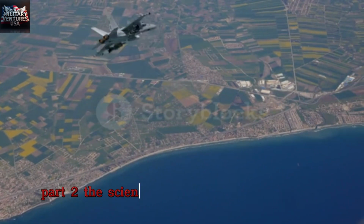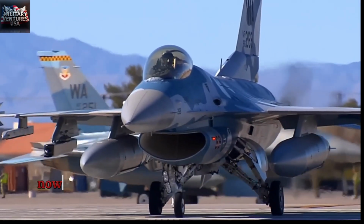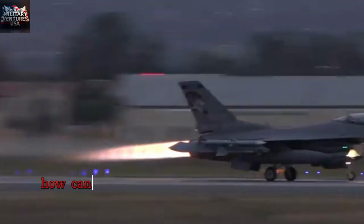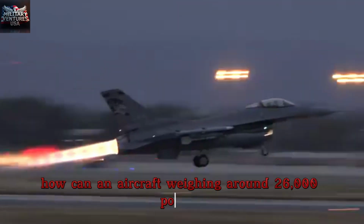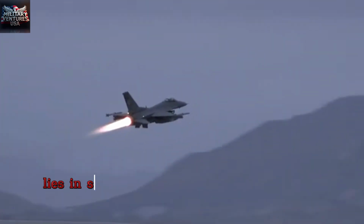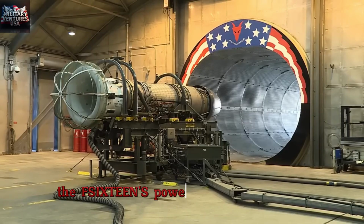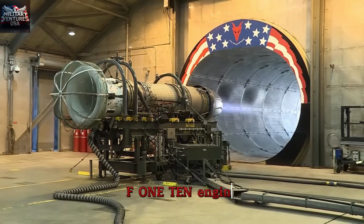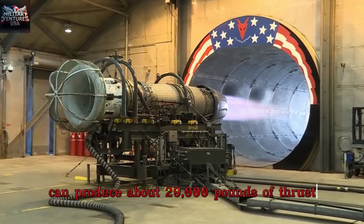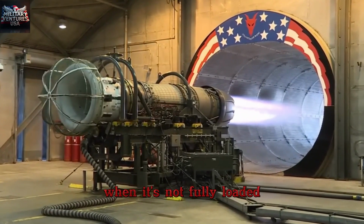Part 2. The science behind the vertical takeoff. Now let's talk about that jaw-dropping vertical takeoff. How can an aircraft weighing around 26,000 pounds shoot straight up into the sky? The secret lies in something called the thrust-to-weight ratio. The F-16's powerful General Electric F-110 engine can produce about 29,000 pounds of thrust, more than the aircraft's own weight when it's not fully loaded.